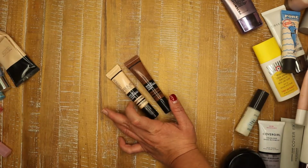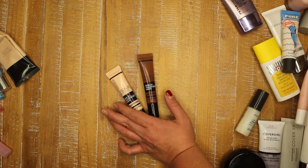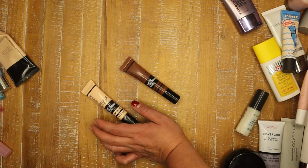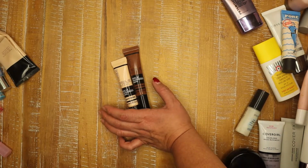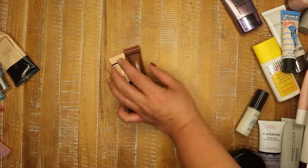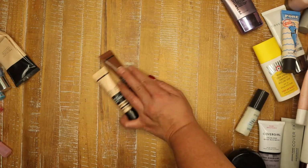Then I have these two, which I guess they're not really primers, but I had them with my primers. These are the Prime and Fine Makeup Transforming Drops. This is what I use to lighten like foundations and darken, but these are so old and I never think to reach for these because I just end up mixing different foundations to make the right color for me. So I'm going to let them go.